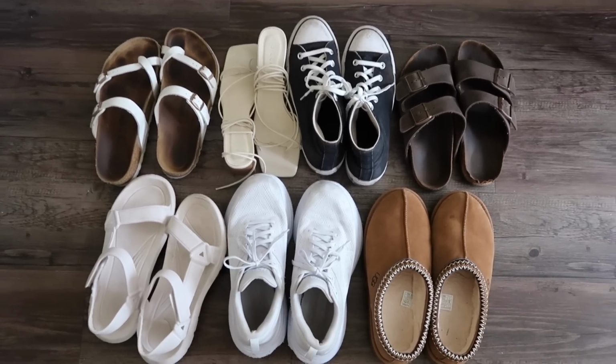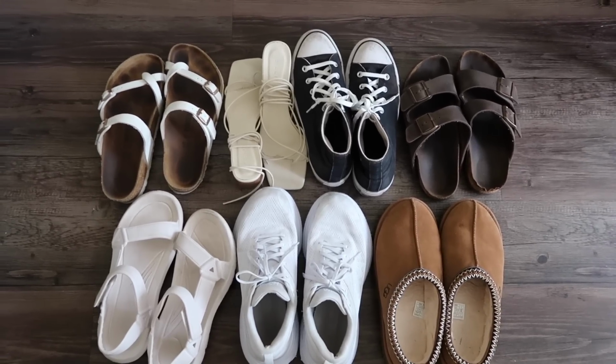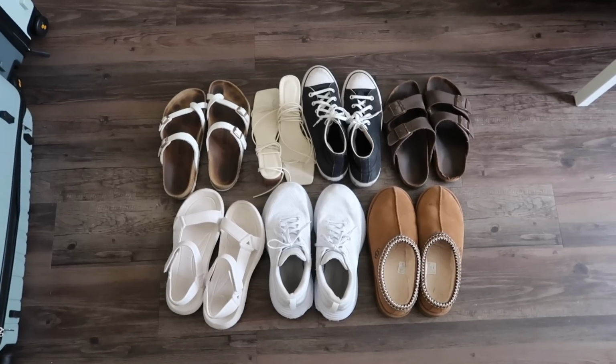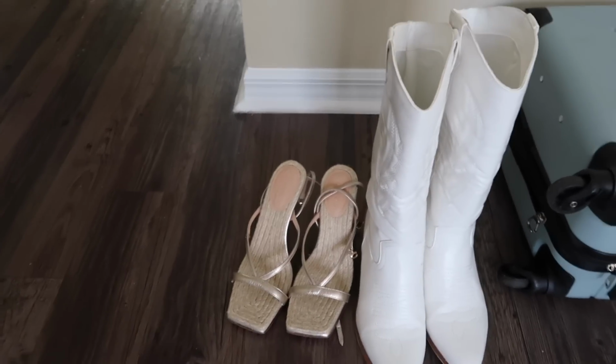And if you guys didn't know, you're not allowed to wear open-toed shoes while you're eating in the mess or going to the incinerator. So I think those are also gonna be another essential shoe. And then for fun, as you know, I have some extra space. I do wanna bring my cowgirl boots and another pair of heels for Miami.